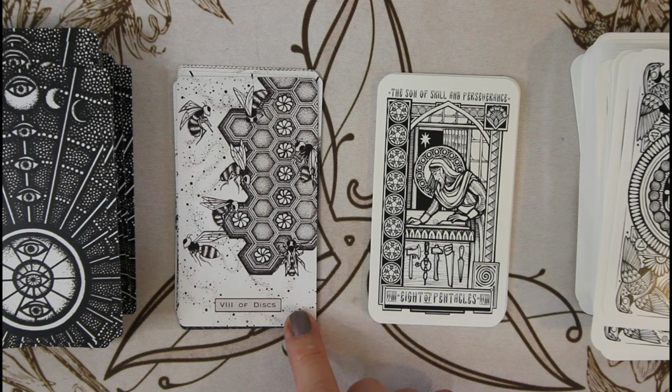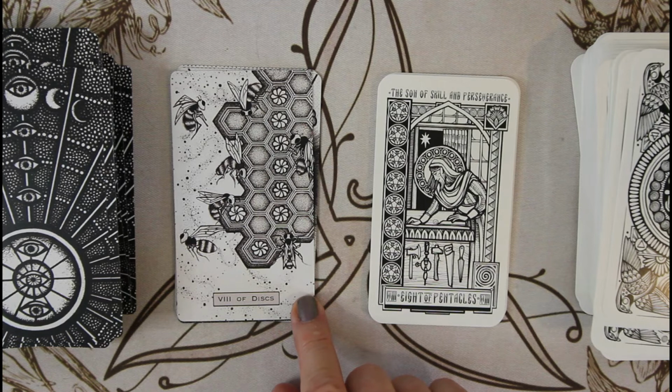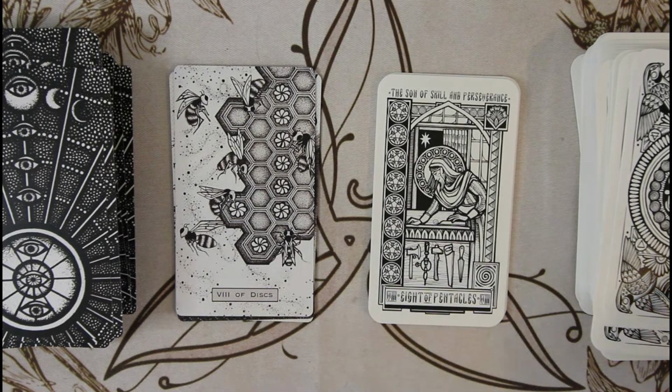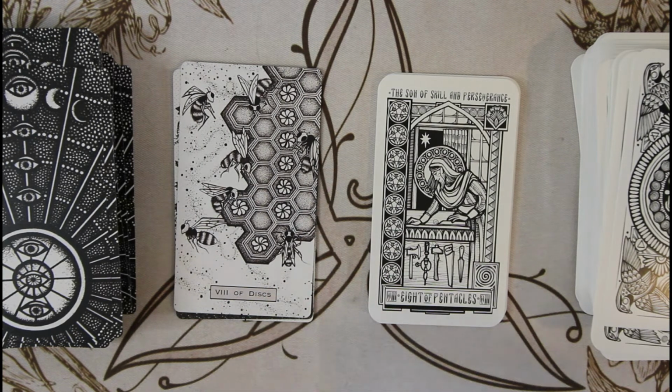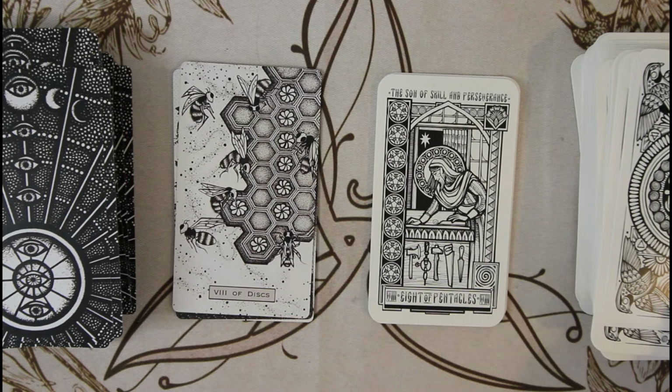So this reminds me of, so in the Spacious Tarot and the Gentle Tarot, I think they both also have this, or it might be the Way Home. Anyway, this seems to be the new traditional 8 of Pentacles. The son of skill and perseverance, if I didn't read it already.